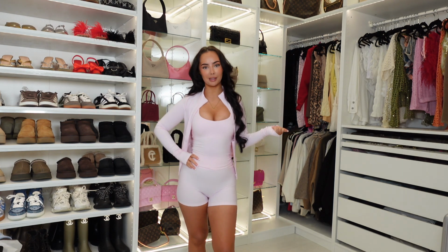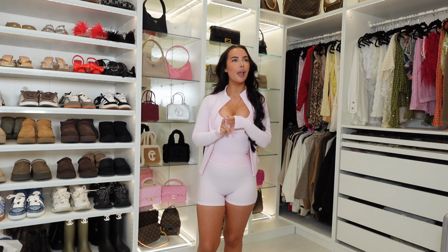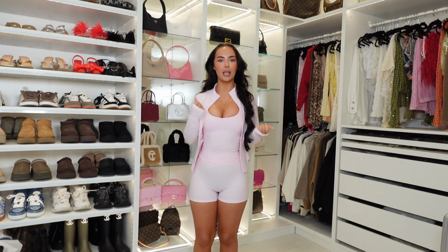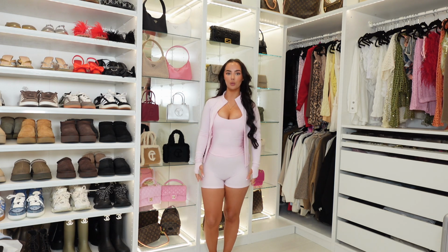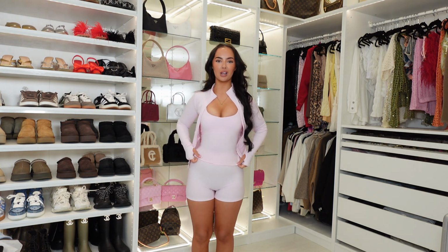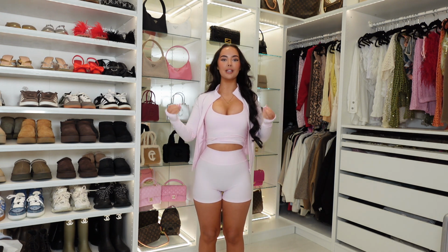This is giving Pilates princess. All the items are sold separately, but they go together. You can also get, I think it was a skirt or a play suit dress and leggings if you wanted leggings instead of shorts. I decided to go for the shorts because I have so many leggings. The shorts have a super thick waistband, which I'm so happy about. I feel really held in and snatched.